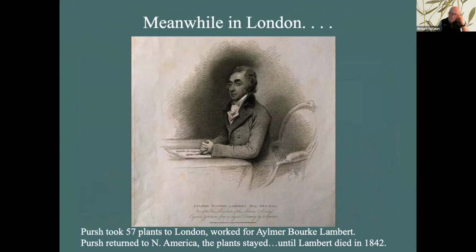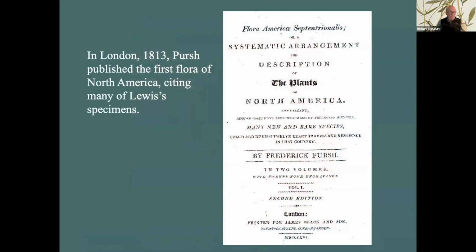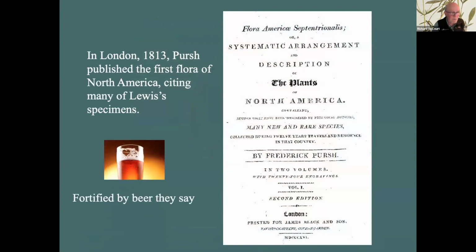Meanwhile, Persh, who had left town after working with Lewis, went to London, and without telling anyone, he had taken 57 plants with him to work with this gentleman on the screen here, who had an herbarium of about 50 to 60,000 specimens. Working in his library and with his specimens, Persh wrote a book. This was about 1813, the middle of the War of 1812. He went to London probably to get away from the ruckus going on in New York during the War of 1812 at the time. But he wrote this book called Flora of North America in Latin. Many of Lewis's specimens were cited in it, and he gave him credit for it. So that's kind of nice. He was powered by beer, they say, but we don't know for sure exactly the role it played, but he did like beer.